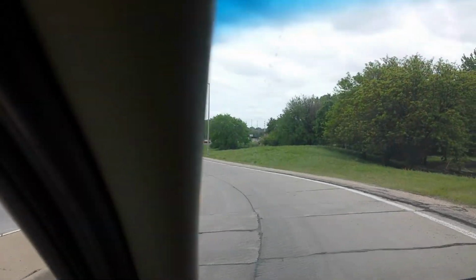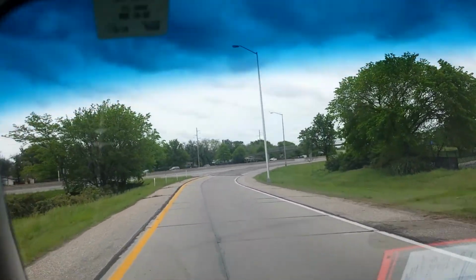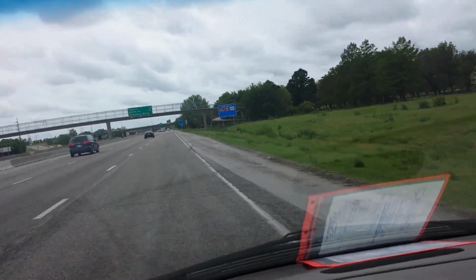If you've watched our videos before, usually I do a walk around of the van first, and then I drive it. This van, I'm going to take out on a drive first, and then do the walk around. It's a little backwards. I was out in this van running some errands, so I figured I'll just start here.